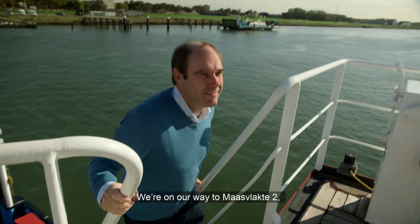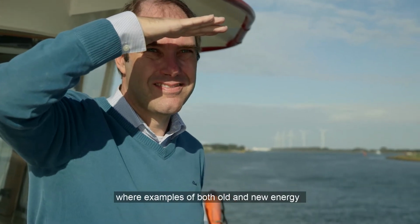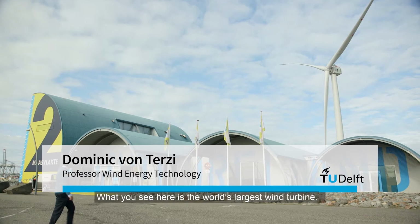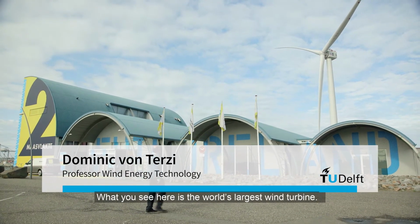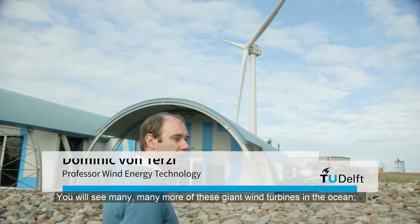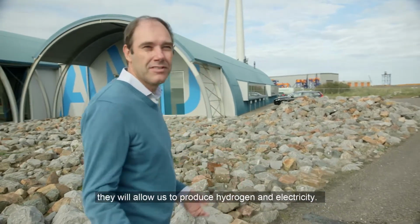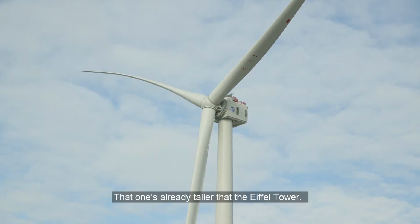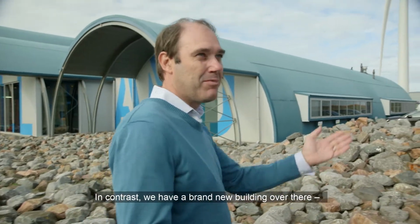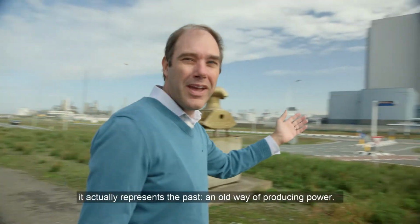We're on our way to Maasvlakte 2, where examples of both old and new energy can sometimes be found side by side. What you see here is really the world's largest turbine right now. And some of these giant turbines you will see more of, many more of, in the ocean. And that will help us to produce hydrogen and electricity. That's already taller than the Eiffel Tower. Yeah. While at the same time, we have a brand new building over there that will be the past, an old way of producing power.